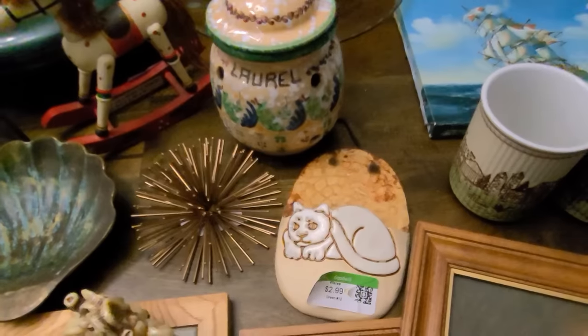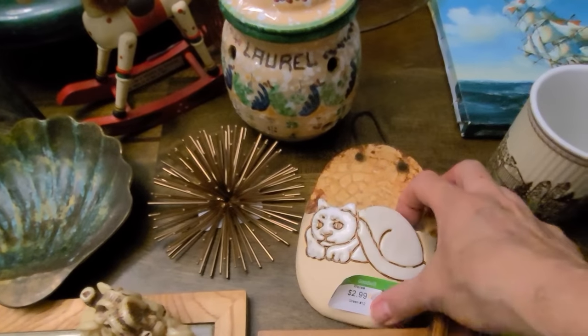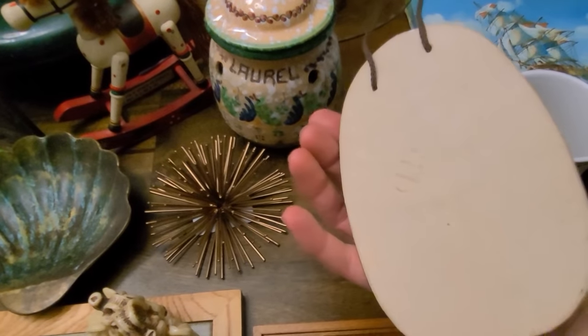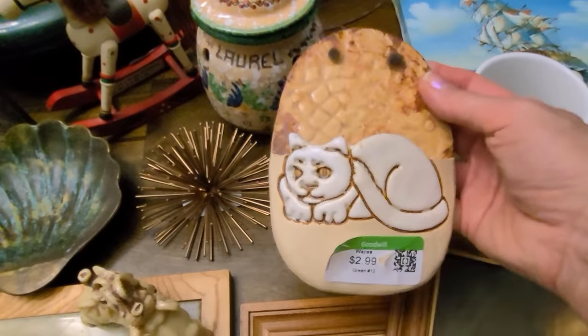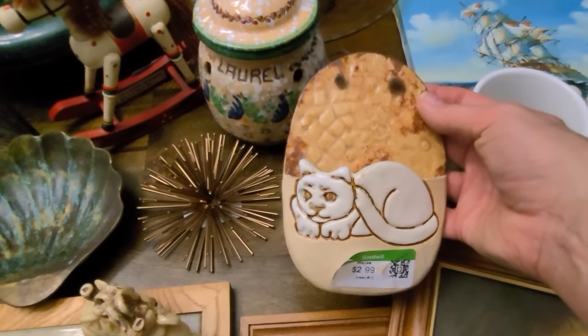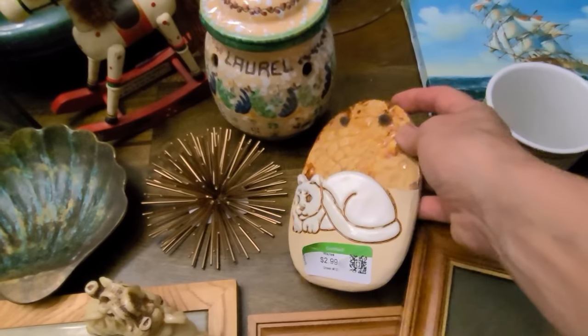Next is our little cat wall pocket. He is gorgeous, a handmade piece, little signature on the back there. I paid $3 for it. I'm going to ask $28.